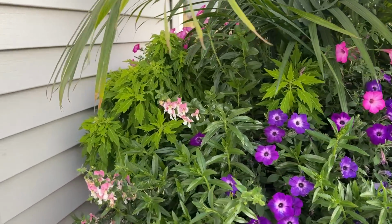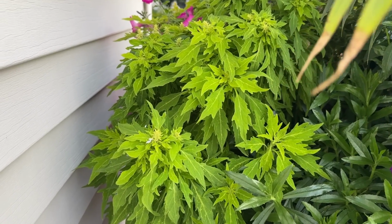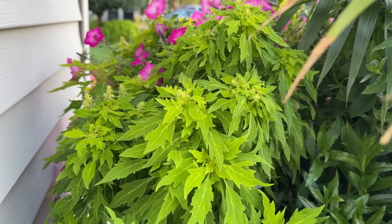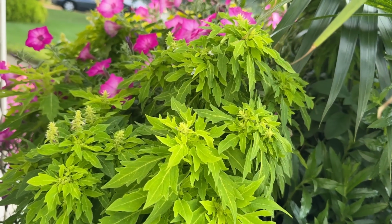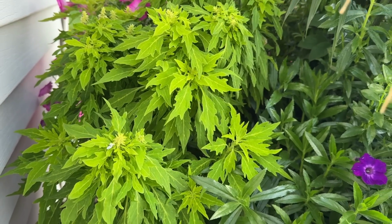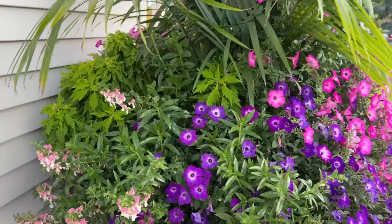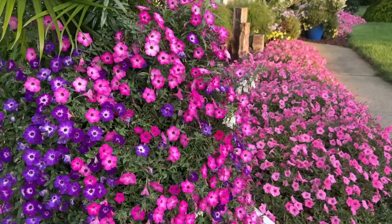Tucked in the back, because we knew it probably would be pretty aggressive, we have the new Coleus. This is the Mini Me, which is a series, and Chartreuse is a color. Beautiful Chartreuse green foliage, and this is one plant back here. This plant definitely has a lot of vigor and puts on big size in a container, as well as in the landscape. We've seen it also just do amazing. One plant covers a lot of ground.